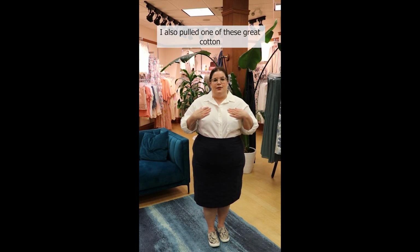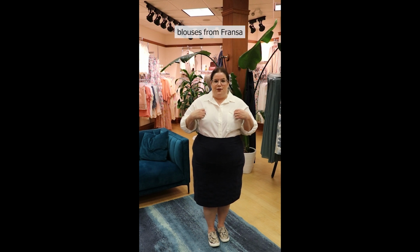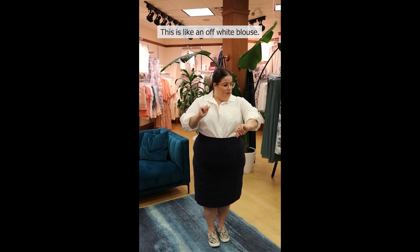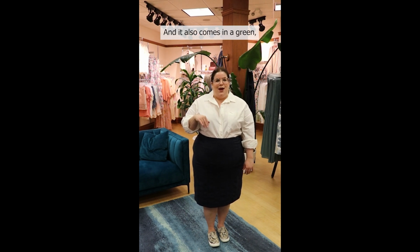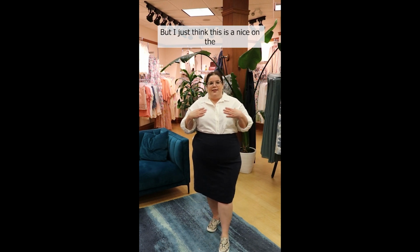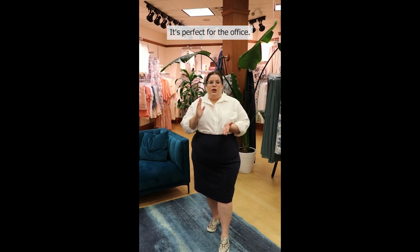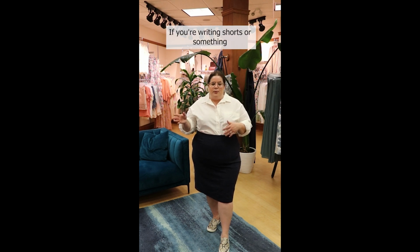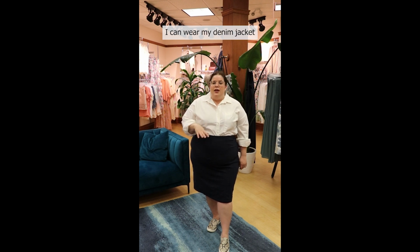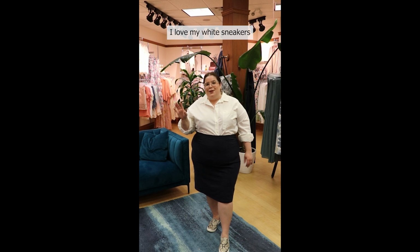I also pulled one of these great cotton blouses from Franza. I believe this is the Edith blouse. This is an off-white blouse, and it also comes in a green, which I'm sure you'll see on somebody else. But I just think this is a nice on-the-go outfit. It's perfect for the office. Again, separate the pieces. You could knot the top up a little bit if you wanted to for something else, if you're wearing shorts or something like that, maybe a skirt. But I like the pencil skirt is a piece that is going to be versatile. I can wear it with sneakers. I can wear my denim jacket, because you know I love my white sneakers and my denim jacket.